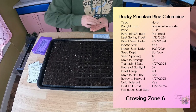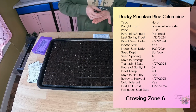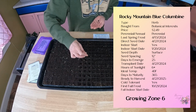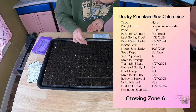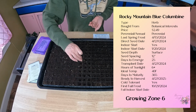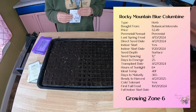Many of our herbs are surface sown. Once we transplant these outside, we do want to put them about 12 inches apart. They require 6+ hours of sunlight. However, they do not like heat. They are not happy with heat. It disturbs them greatly and they will go kaput. So their ideal temp is around 40 degrees Fahrenheit, and that's when you're going to see most of your blooms.